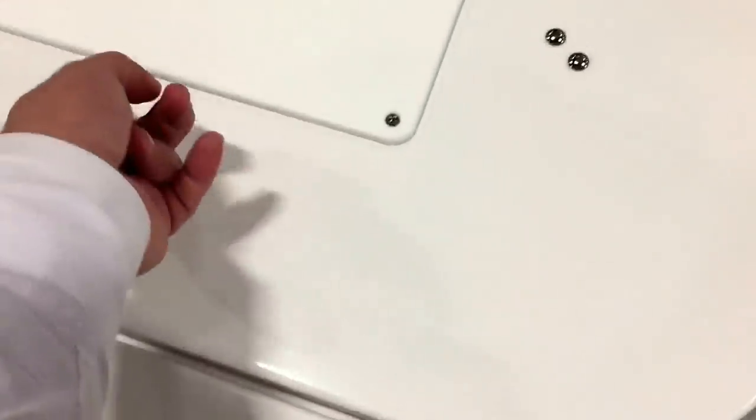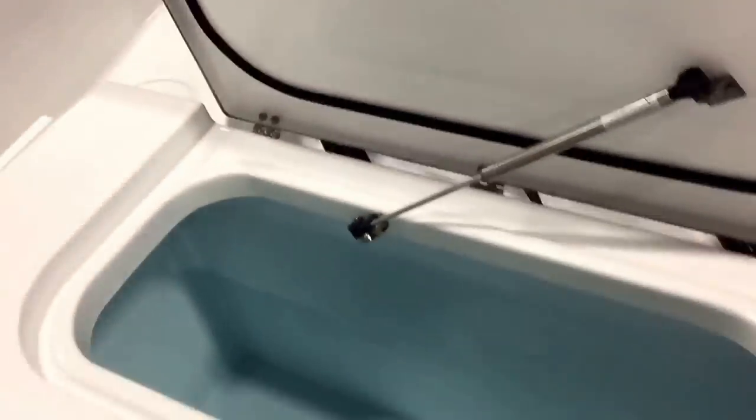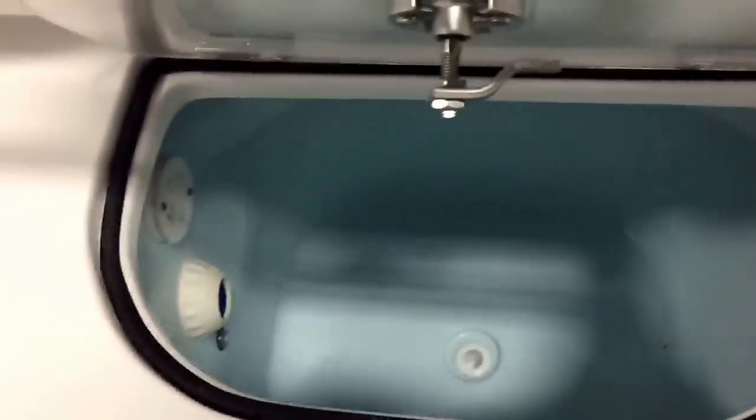Every single hatch is gasketed and pistoned all the way around. Cutting board on top here. Live well is nice and high and big. It's illuminated and it has frictionless hinges. Pick it up and lift it anywhere you want.